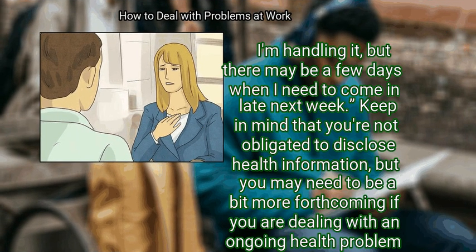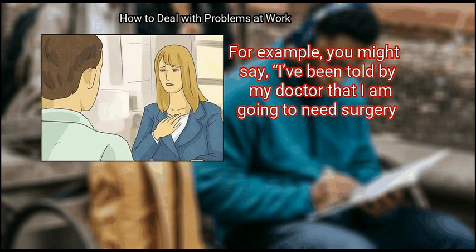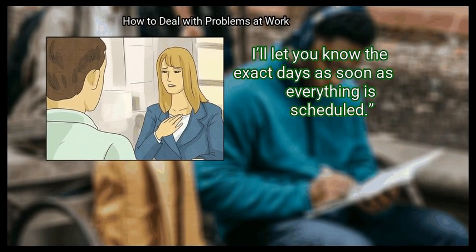Keep in mind that you're not obligated to disclose health information, but you may need to be a bit more forthcoming if you are dealing with an ongoing health problem. For example, you might say, "I've been told by my doctor that I am going to need surgery. I'll need to take a few days off next month to recover. I'll let you know the exact days as soon as everything is scheduled."